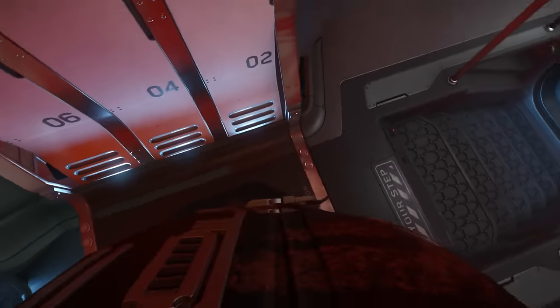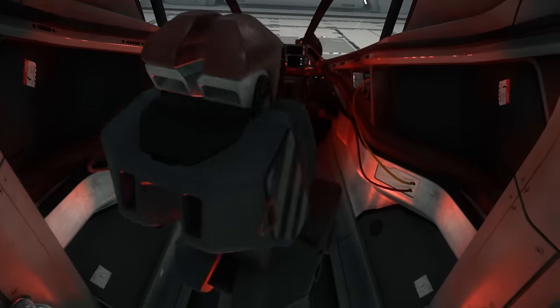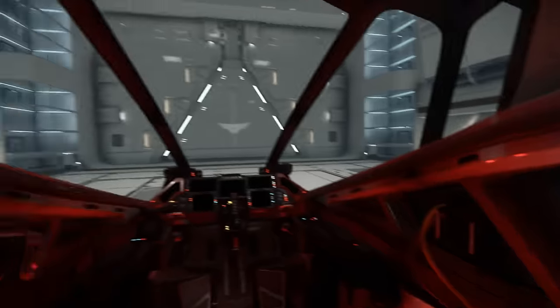Storage. Let me just check this out right here. I like the cockpit. I like the way this seat looks. Wow, that's pretty. That's sweet. Totally dig that.